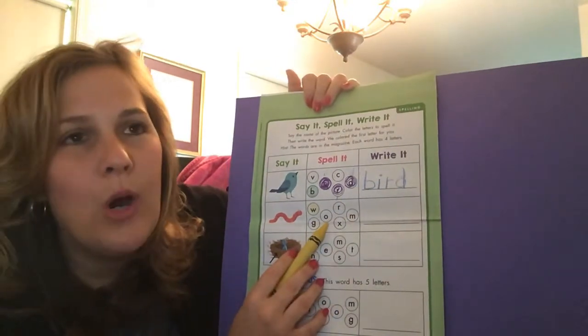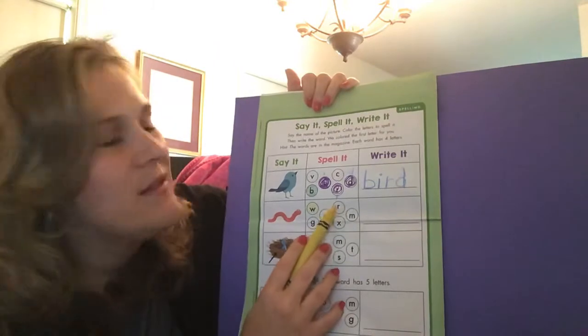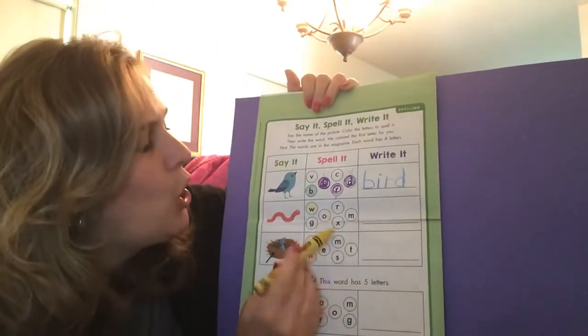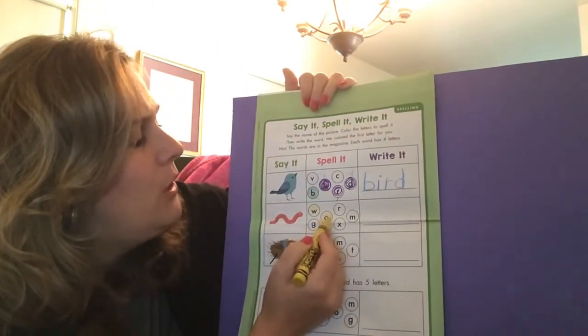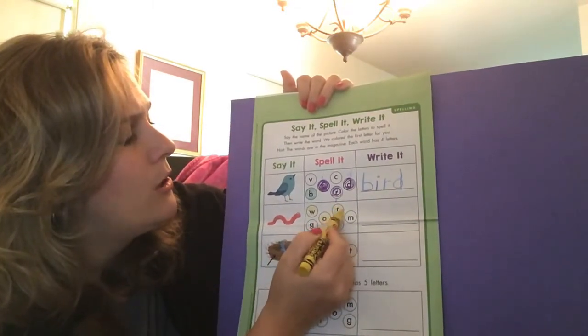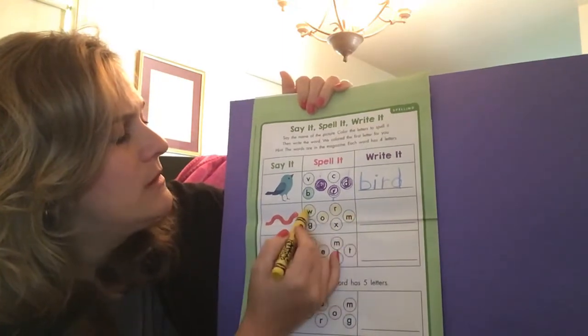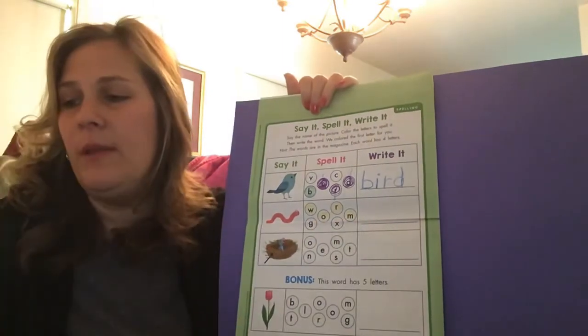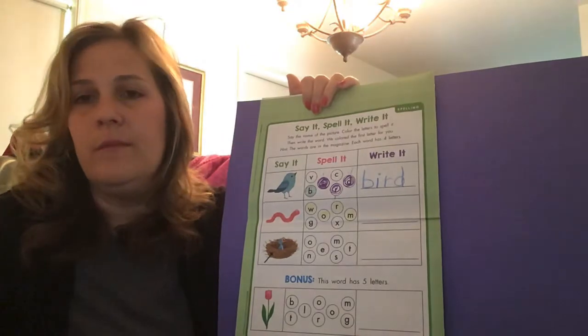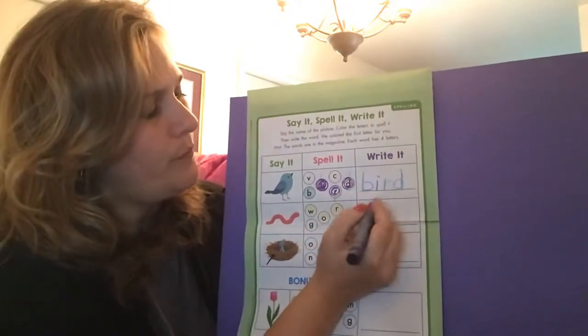Now, worm. It's hard to hear the O because of the bossy R, but it's worm. So the next letter is O. W, erm, worm. W, O, R, M. Now I'm going to use my darker color so you can see the word I'm spelling.